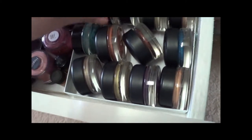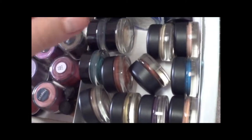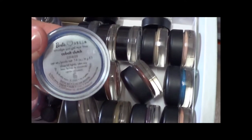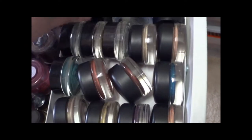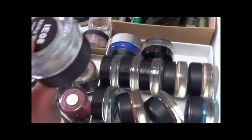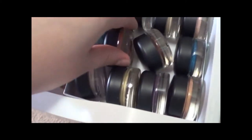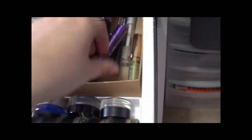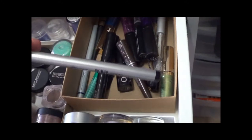Over here I have my paint pots and also my color tattoos from Maybelline. I've got a Smudge Pop gel eyeliner from Stila. I've got one from Starlux and another one from Starlux. I have lots of these things, all sorts of different colors. And then I have my liquid eyeliners. I also include glitter liners and the little felt tip markers.